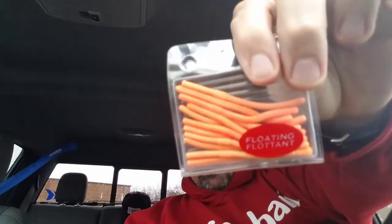Pink and white. These things will last a long time too, so you can catch multiple fish on one of these baits. These baits are a little bit bigger, so they don't typically ingest the hook when they take these in. You can usually set the hook, get those fish in. And that's pretty much the gist of it. So this is everything you could possibly need to take a kid trout fishing.